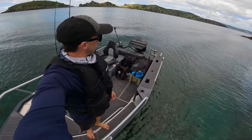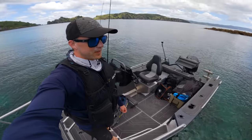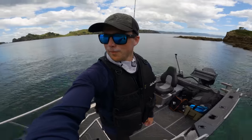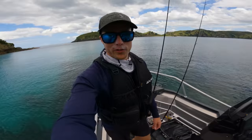What do you reckon about this little spot? This looks pretty nice. This looks good. Might call this home base tonight. We'll anchor it just out here a little bit. Tide's pretty low, but nice little shelter bay for us, guys.